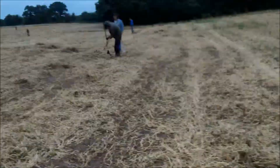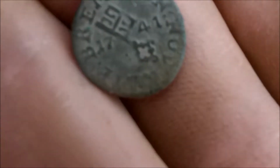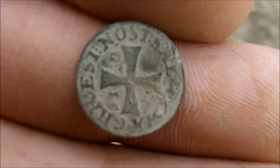Alright guys, there's my E-Trac. Some guys here. I've just had a nice little find from here. Don't know what it is. I've had one of these before. Only tiny. Does look like a key almost. That's one for the bike. Carry on, see you in a bit.